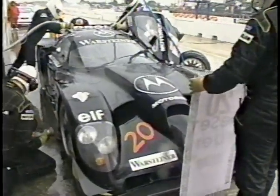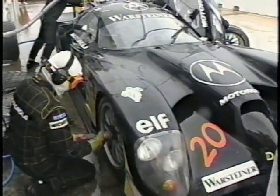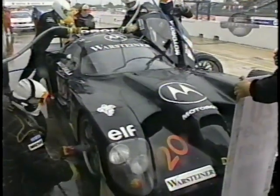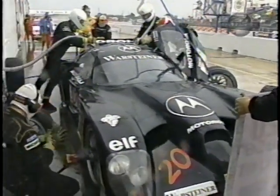Look at the water, look at the standing water as we look at one of the Paynos cars in pit lane here. Eric Bernard in car number 20. You can see the gun is on, ready to go. Driver change. They can change drivers while they fuel. They just can't do any work on the car.